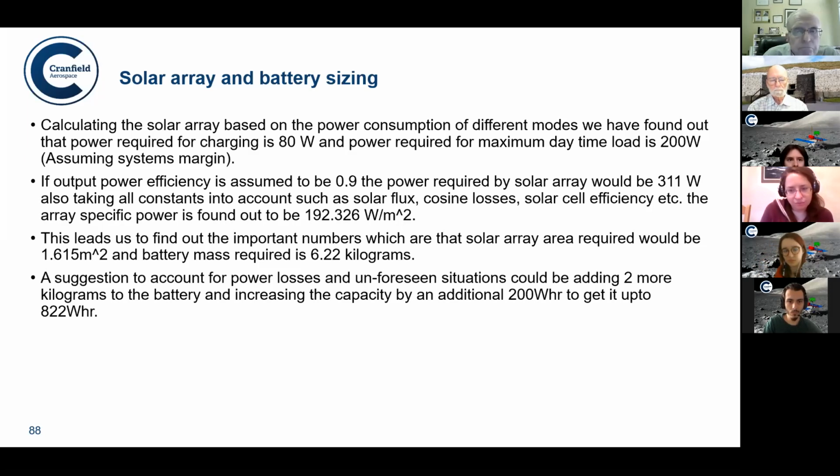However, I suggest that there are situations related to power that we cannot foresee. For instance, if a cell fails, or some problem happens and we can't use all of the power from the solar array, I think our battery should have a margin. For that, I suggest that we use an additional 200 watt hours to get it up to 822 watt hour capacity, which would be more than enough for our mission.